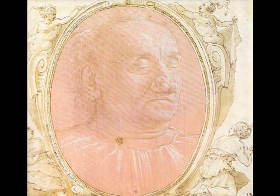This is a silver point drawing. That means it's done with a mechanical type pencil that holds a piece of silver wire, and you can't draw on regular paper with this. You have to prepare the paper by putting gesso on the paper, and in this case you can see that it's a rose colored gesso, that the artist put some color in there.